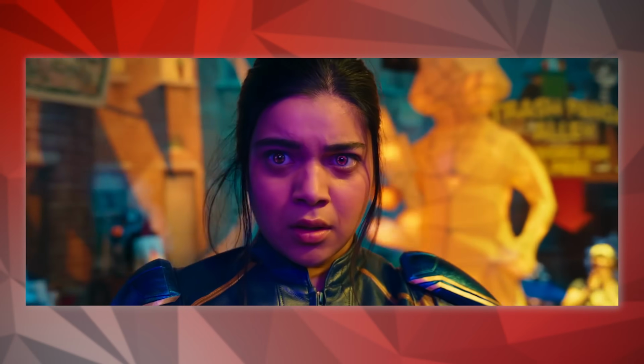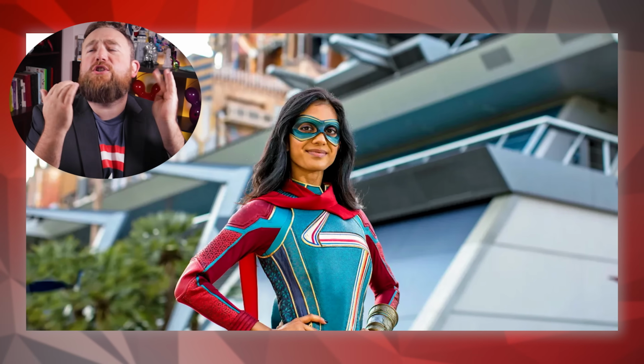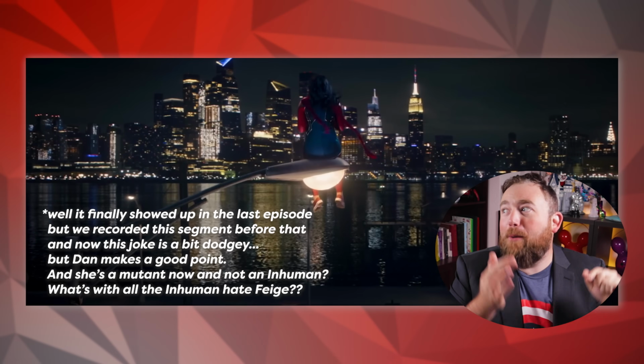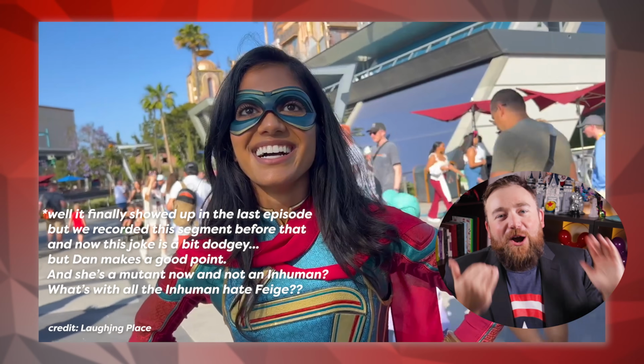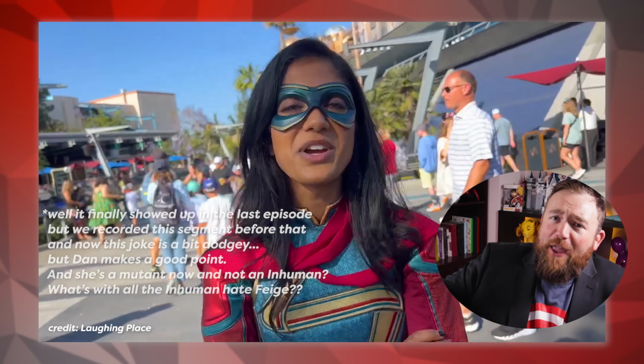In June, Miss Marvel started to debut on Disney Plus, and right off the bat, I was so confused. We leaned so heavily on her superhero outfit, and yet it's not in the show yet. We are many episodes in, and we don't have the outfit yet, and she's meeting in the parks in the outfit. She's on billboards with the outfit.